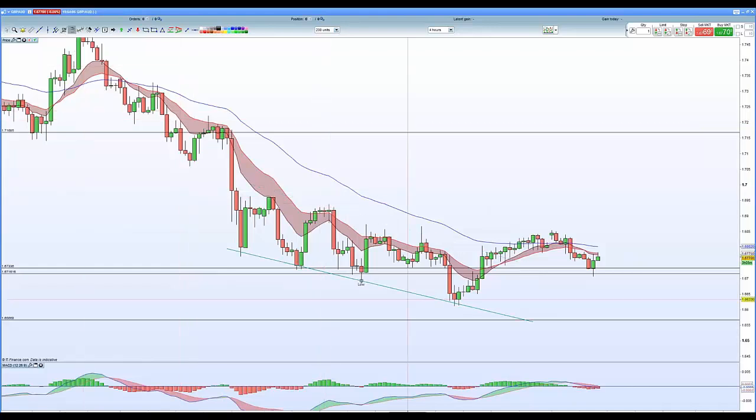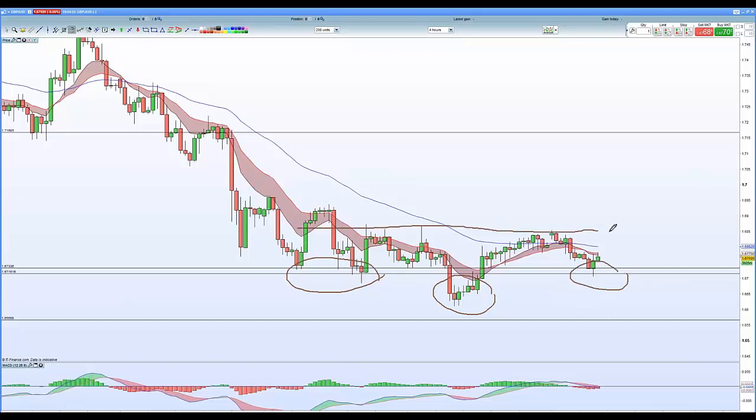Okay, and then if you go in the 4-hour chart, you can understand even clearer why it is the key level. So if you look at this 4-hour chart, you can see that it's forming some kind of a reverse head and shoulders. Okay, this being the head, shoulders, and shoulders. Okay, and the neckline somewhere here.